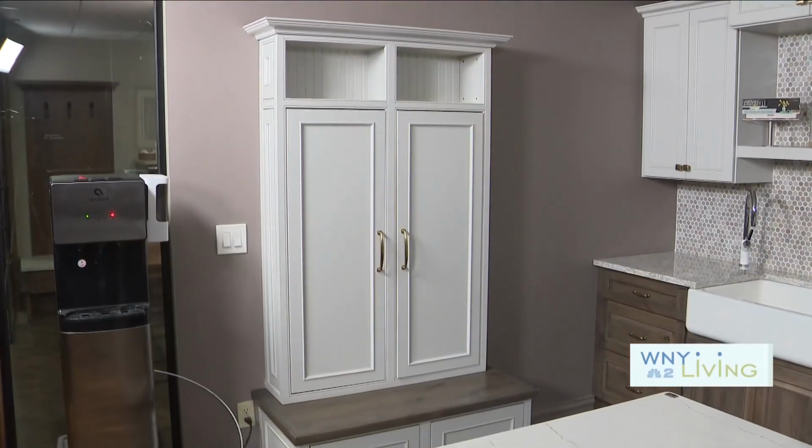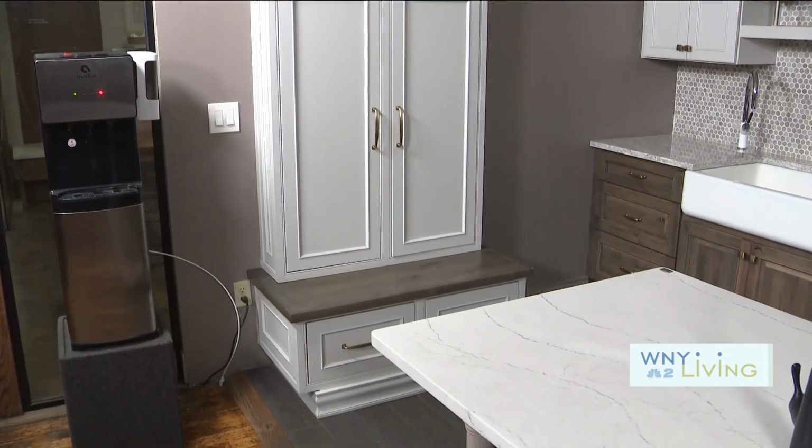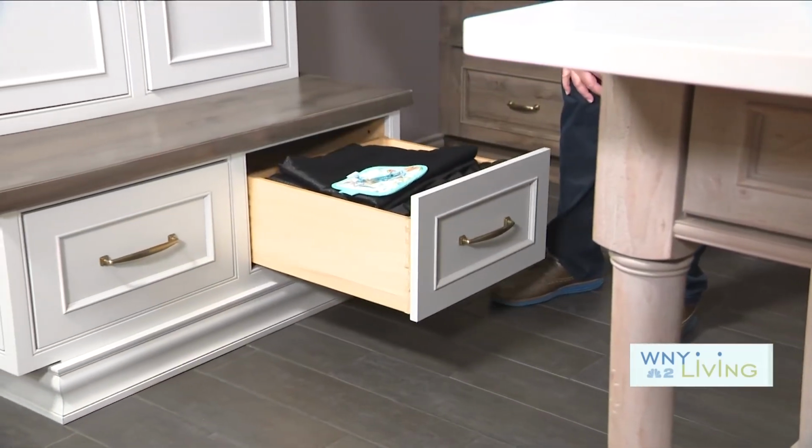How's it going? Good to see you, Kevin. Good to be here, and we're going to talk about laundry rooms or mudrooms. There's a lot of form and function we can have, and style too, with cabinetry. Absolutely. There's a lot of options out there. Something like this I think is great for a laundry room. Kids come in. There's a place to put your shoes, a place to put your jackets and backpacks, instead of having everything all over the floor. Yeah, or on my kitchen table.